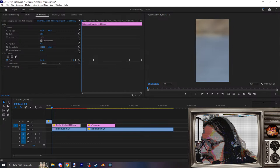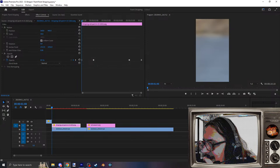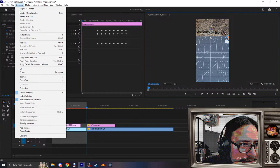Oh my goodness. Tell me how to do it. I'm looking up. Okay. Let's do an in. Let's do an out. I should be able to render this somehow. Render effects in to out. Good lord.